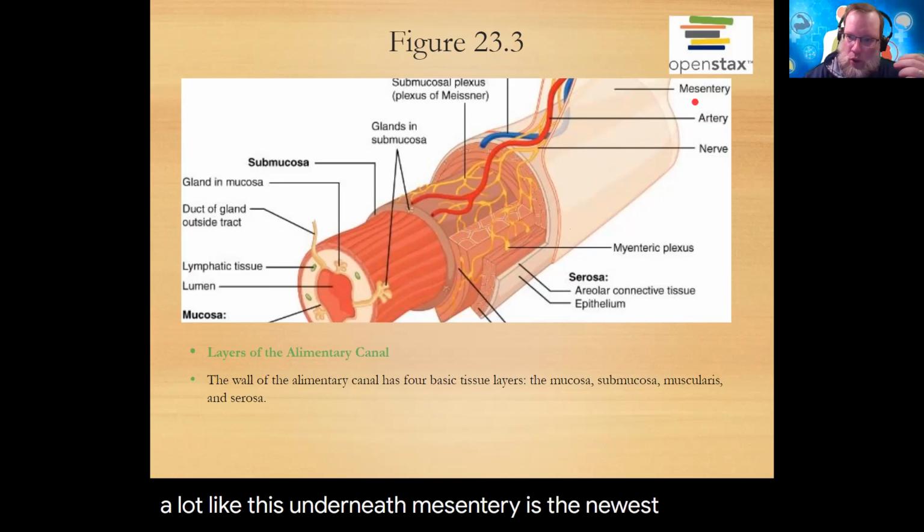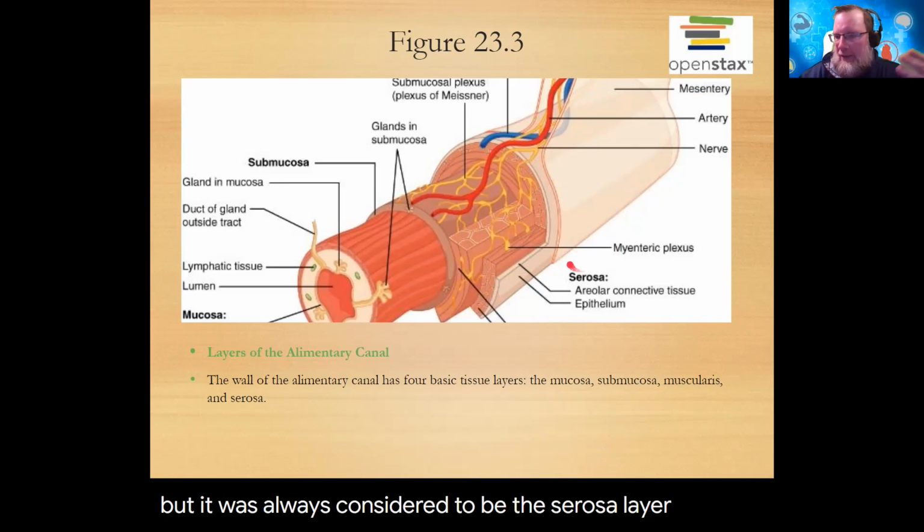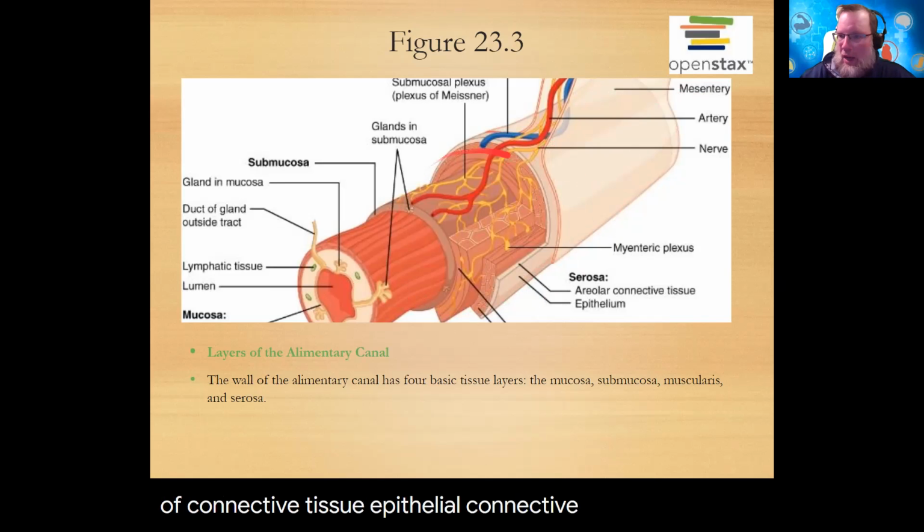Mesentery is the newest organ that they've named. They just named it. It's had the name mesentery for, I don't know, going all the way back to probably the 1400s, if not longer ago than that. But it was always considered to be the serosal layer, the kind of connective tissue, epithelial connective tissue surrounding of the GI tract. Well, they found that this serosal connective tissue and epithelium cells that make up those tissues are specialized. They're like no other cells in the body. So when you have a specific cell type that's specific to a tissue type, then that would mean it would be specific to an organ. So the organ then is mesentery.